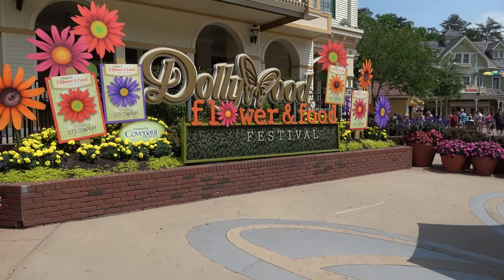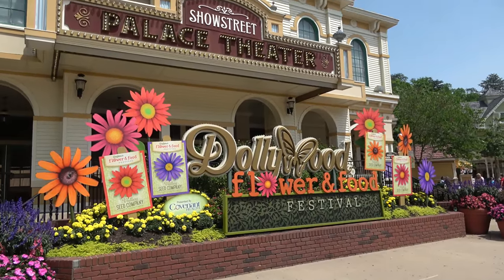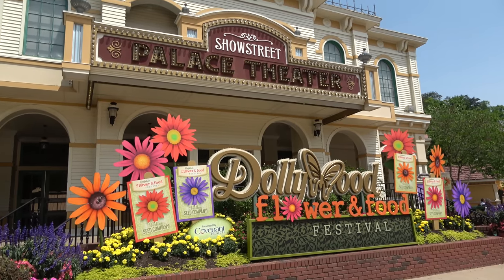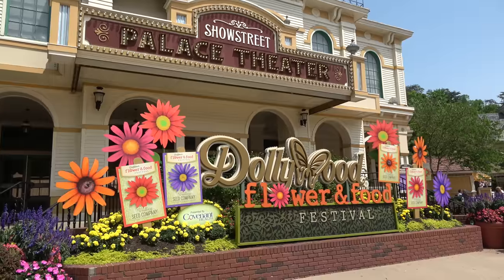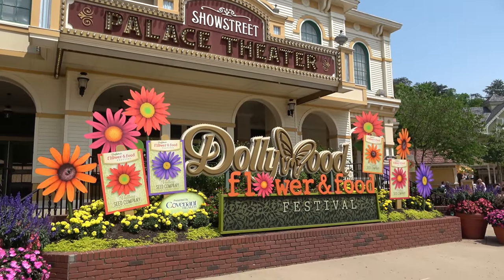Good afternoon, everyone, and greetings from the great Smoky Mountains in the town of Pigeon Forge here in Tennessee, where today we're at Dollywood, the wonderful theme park. In this video, we're going to show you everything Dollywood has to offer, from the rides and the roller coasters to the food and the shows.